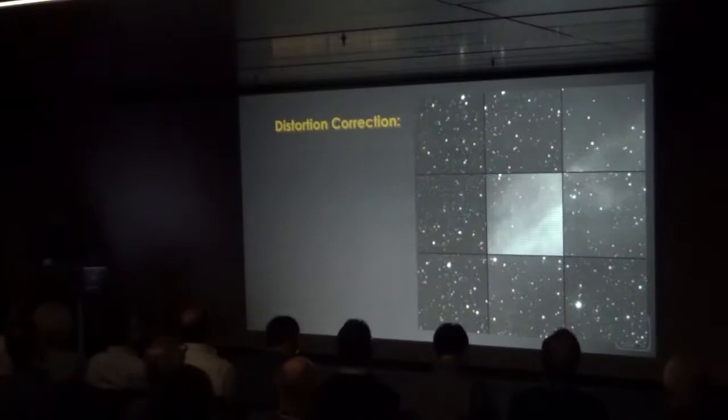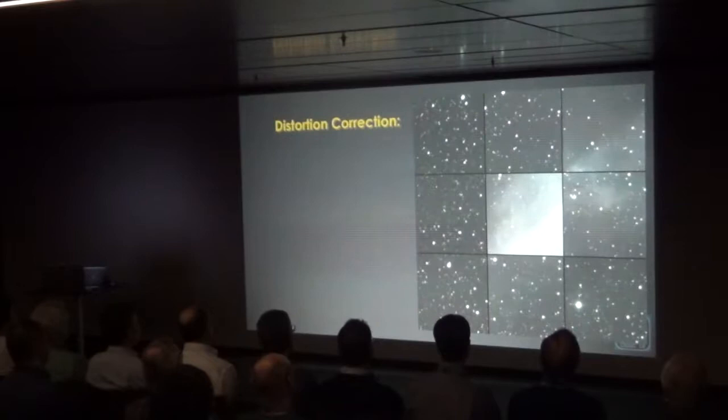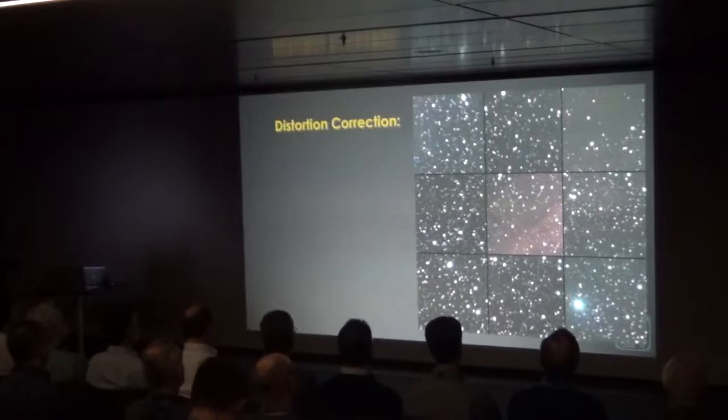So this is the image corrected for distortion. You remember that star that was moving. Now it's still in both images. We have corrected for distortion. Now the RGB image exactly matches the narrowband. The narrowband image was undistorted, mostly. You don't see any distortion, even in the corners. So it was quite easy to match.